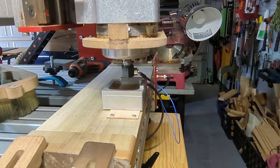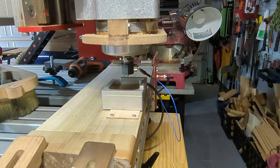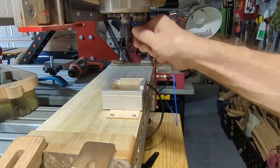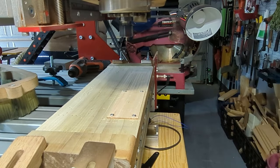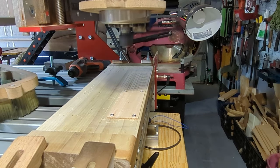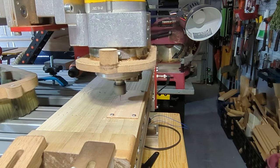Go back one step further, to the other computer screen. That one. Now this is the program that controls the CNC, and it's loaded the file that I saved with the previous program. This program tells the CNC how to work. All right, I'm going to scroll forward.